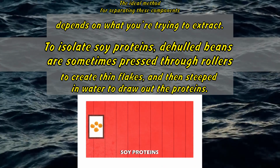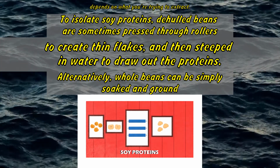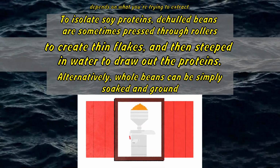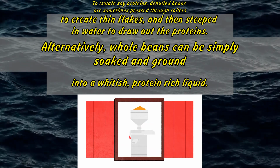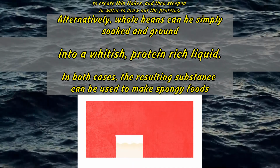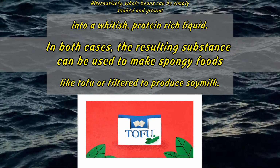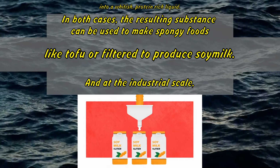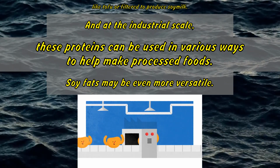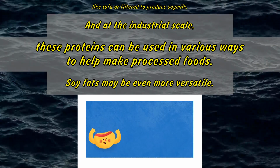To isolate soy proteins, dehulled beans are sometimes pressed through rollers to create thin flakes, and then steeped in water to draw out the proteins. Alternatively, whole beans can be simply soaked and ground into a whitish, protein-rich liquid. In both cases, the resulting substance can be used to make spongy foods like tofu, or filtered to produce soy milk. And at the industrial scale, these proteins can be used in various ways to help make processed foods.